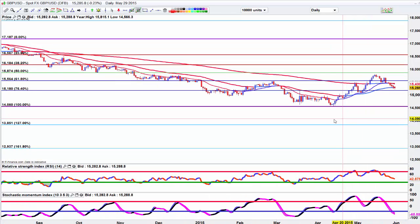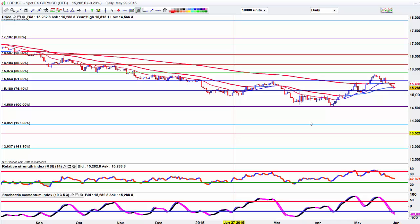So this is finding a base as well. And the way in which the 255 is closing with the 21 EMA just dropping over suggests that perhaps if we can pull back down to 152, we may be able to find some support and then start to push back to the upside.